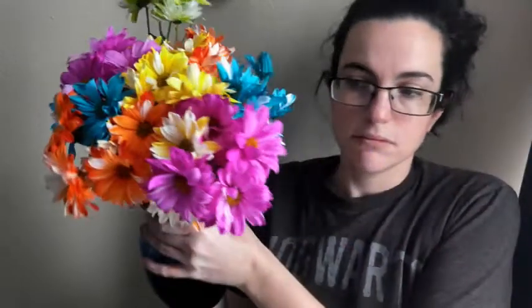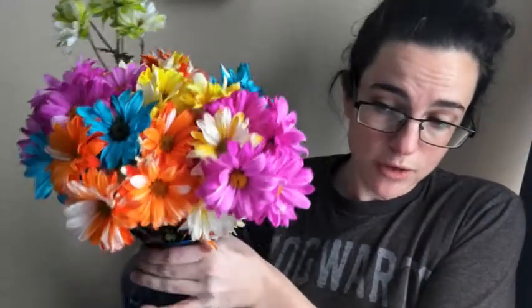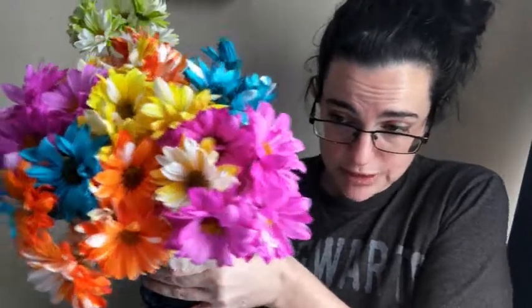Well, let's see. How would we describe this part of a plant? For this particular plant, there are these little petals. They're very soft. Again, they're bendy. They are colorful. With the rest of my bouquet, there were multiple colors: oranges, blues, purples, yellows, whites. This one itself is kind of like a lime green.